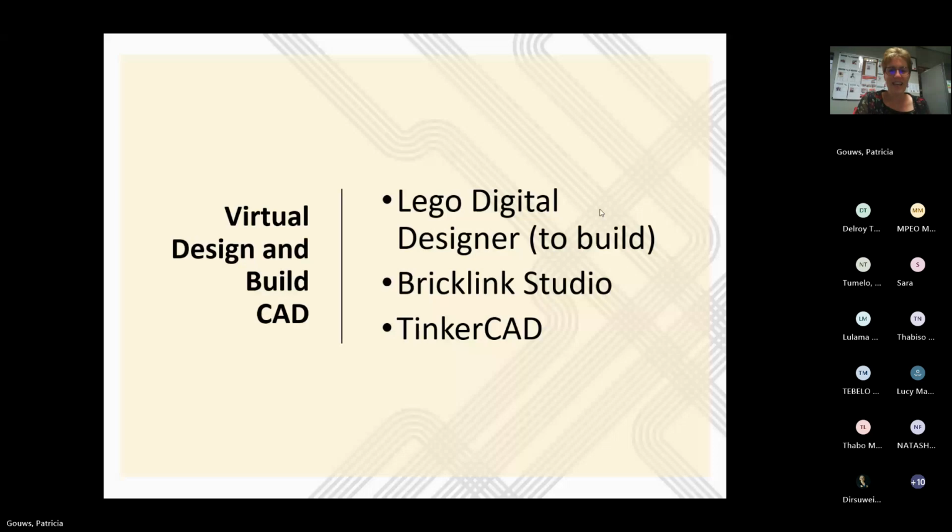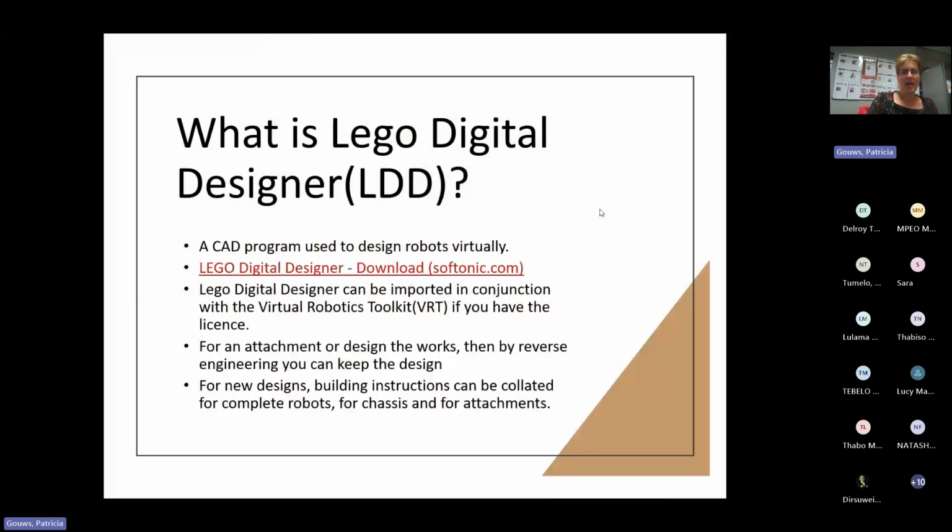Because it would seem that Bricklink Studio is kind of coming into the fore. And apparently, says my experts, that you can open Lego Digital Designer files in Bricklink Studio. And the other one that I have added to this list, because there are some teachers using it, is called Tinkercad, which you can also use to build virtual robots. All right. So here's some instructions. There's the download link. Please don't pay for any of this, okay?